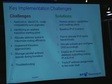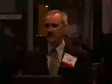So to summarize some of the key challenges with respect to implementation of IPv6, particularly with respect to address management, the first one's more generic: application stack, routers, really infrastructure-level and application-level device support of IPv6. And this is becoming less and less of an issue as more and more products, operating systems, and applications natively support v6. You're seeing that more and more. So this is becoming less of an issue for organizations.